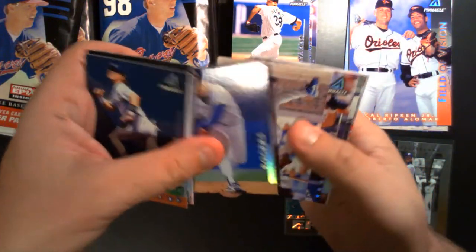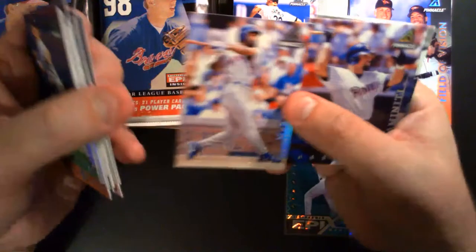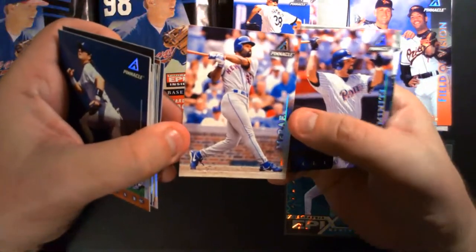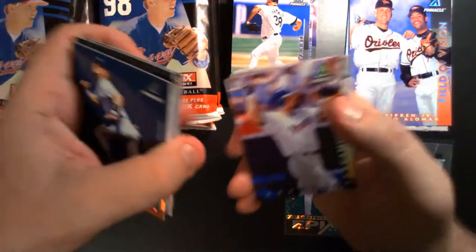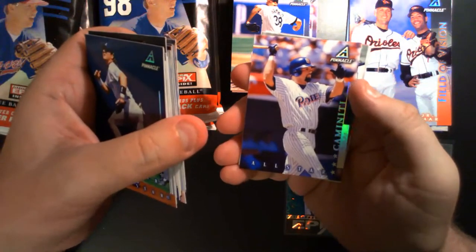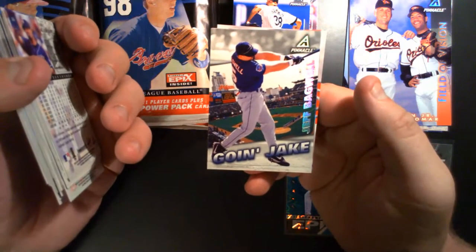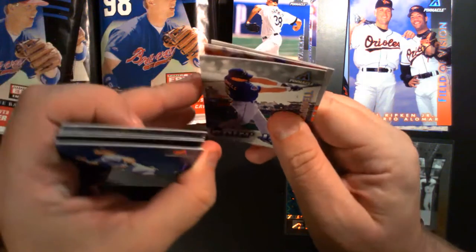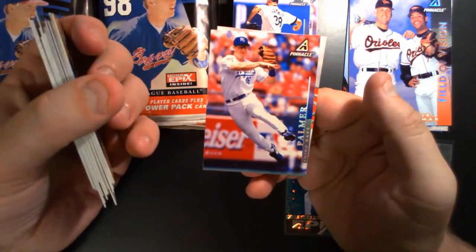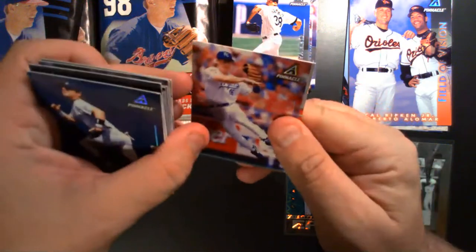Kenny Rogers, Yankees. This drives me crazy, these cards not all being the same orientation. Brian McRae for the Mets. Caminiti, Padres. Got a Going Jake, Jeff Bagwell for Houston. And a Dean Palmer flying through the air, Royals.